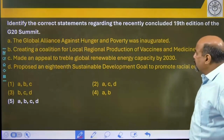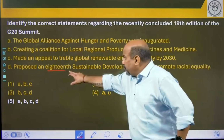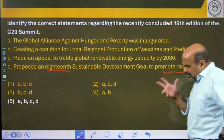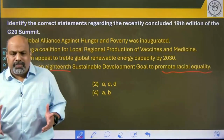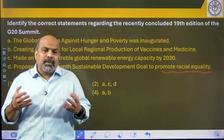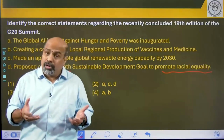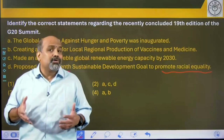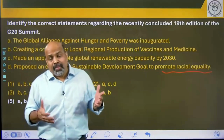So there are a lot of things here. There are 17 SDGs. Now look at this. Proposed an 18th SDG to promote racial equality. Now, racial equality is an ongoing tussle, my friends. There has been a great move towards this in a lot of countries around the world. But unfortunately, if you look at the United States, you look at Europe, a lot of people are discriminated against simply because they have a different skin color. Okay, they belong to a different race.